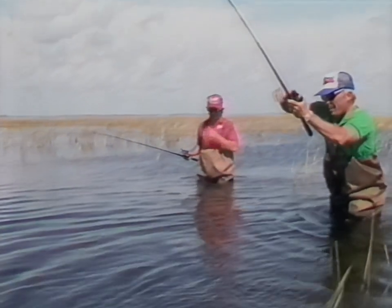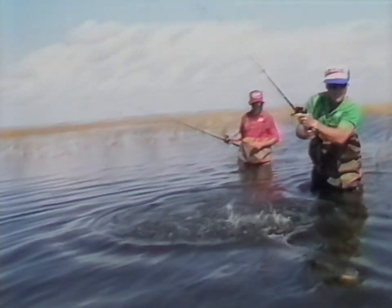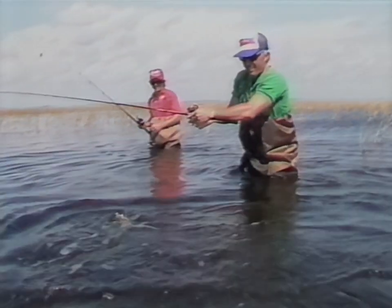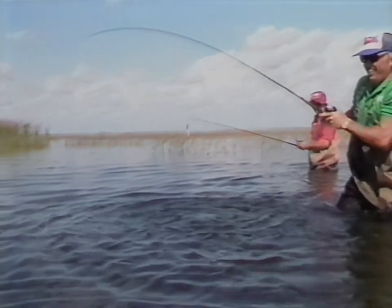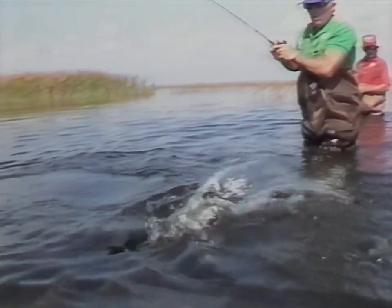Hey, I got a giant on. Oh, Steve, you may need some help with that one. I'll tell you what, he doesn't know how big he is. He thinks he's about 10 pounds. He is about 10 pounds. Son, I'll tell you what, he came right off that bed here, Steve. Boy, he was a big one. Boy, he's a big fish.